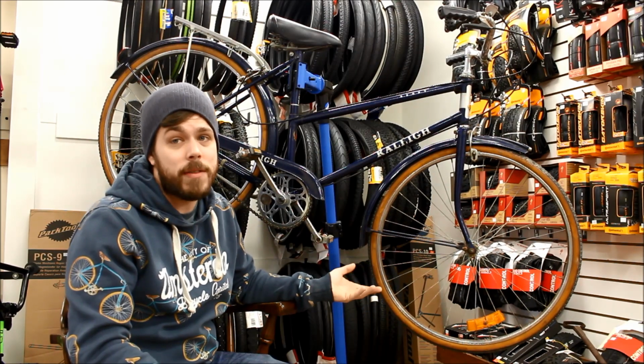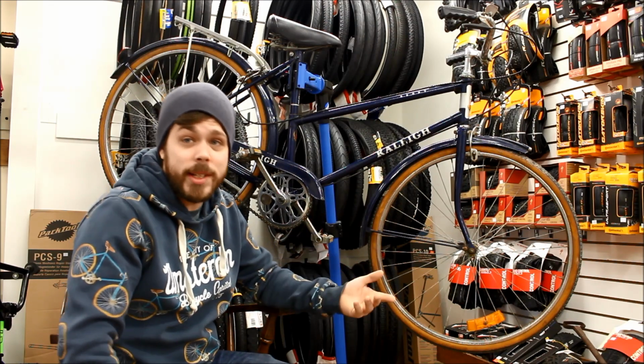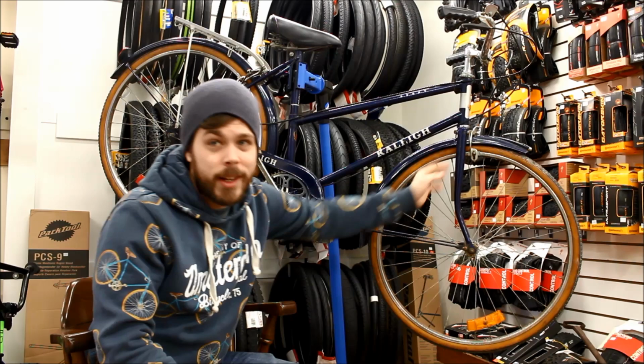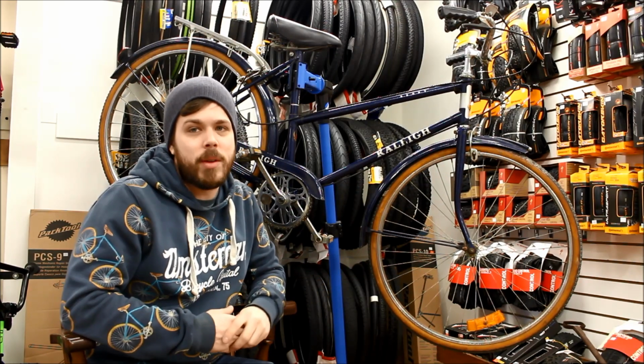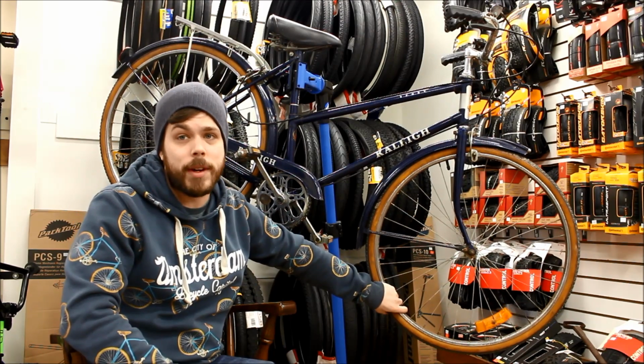And if your wheels are in rough shape, it might not be worth fixing. You can get a modern 26-inch wheel with a slightly different diameter, but then your brakes wouldn't fit right. So modifying these bikes in any way, not really worth it. So you have to make sure that your wheels and tires are in fairly good shape.